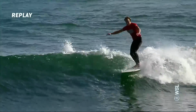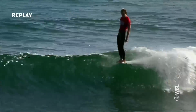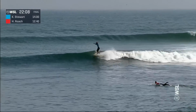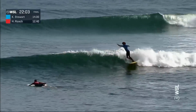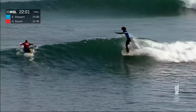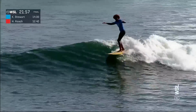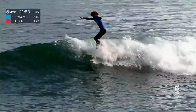And replay with that fade, Harrison Roach. Another fade to set this one up. Gets low and bang, straight up the 10, 2 toes, 2 feet right over the nose. Kaniela Stewart continues on. Calm demeanor, beautiful swooping, cross-stepped cut back to the nose one more time. And Kaniela is going to take this one all the way to the beach as we watch the finish right here in the shore break.